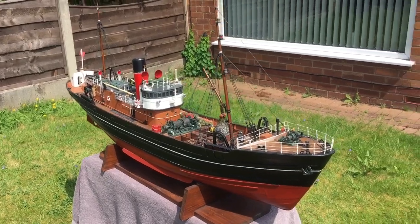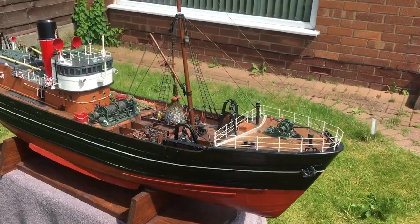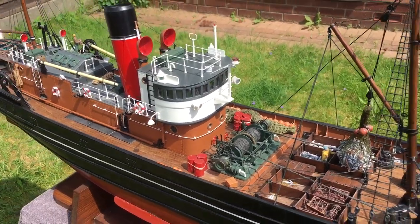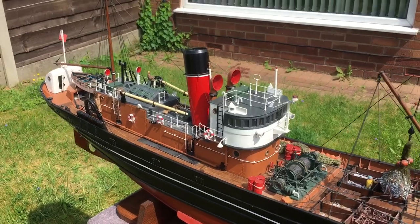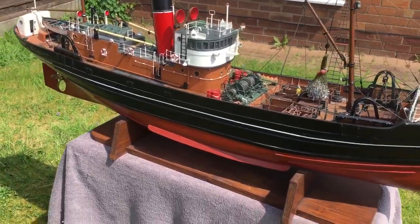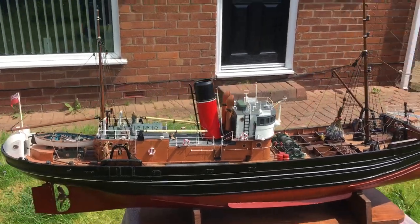It's not been hashed up, it's been built how it should be, painted how it should be, and finished to a very, very good standard. I won't say it's a show winner because I haven't taken it to any shows, but I'm sure if anybody took it, it'd be well up there. So yeah, a lovely, lovely model. So hopefully you like it.